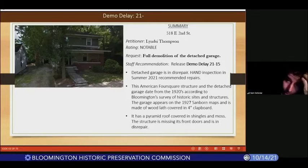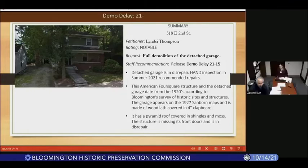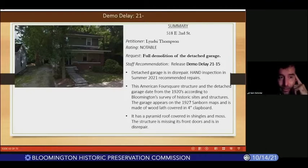This is we either designate or let it go, right? This is demolition delay, yes. So I don't see designating this house, but I would encourage the petitioner to apply for an extension on their Hand permit. We would support that, but I don't think we can designate this.